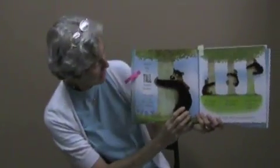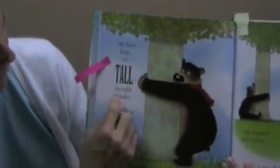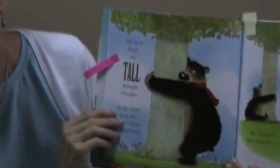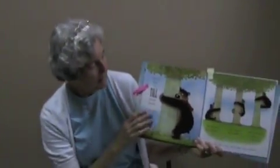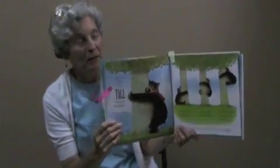I love the illustration in Douglas. I also like the title, which rhymes. But look at the letters in this word. This word says tall. And the letters look tall, just like the word says. There are probably lots of opportunities in books you read to the children where you will see aspects of print that intrigue you, and you ought to comment on them if you think about it.